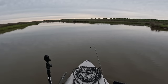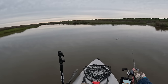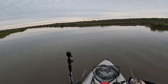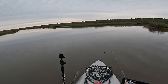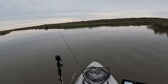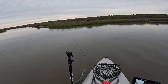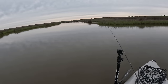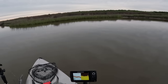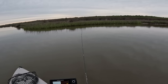I'm using the perfect lure to sight cast redfish. Oh, there he is up there. There he is. He's going into that marsh. Don't go into that marsh, buddy. Come back out here and play with me. There's another big splash up there. Dude, did I hit the jackpot? Man, I don't wanna jinx this super early in the morning.